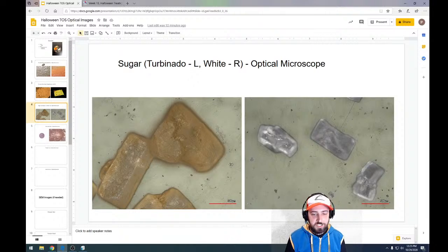The other difference that I see here, so we see this scale bar here. Again, that's a 500 micron scale bar, about half a millimeter. So we can assume that these images are roughly the same in scale, and the turbinado sugar is much bigger than the clear sugar. We're going to be looking at some crystal sizes as we look through these candies, but go ahead and look at those differences.